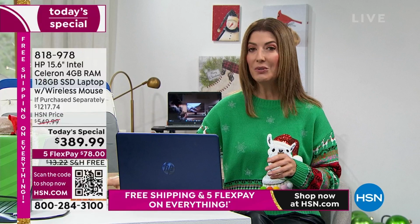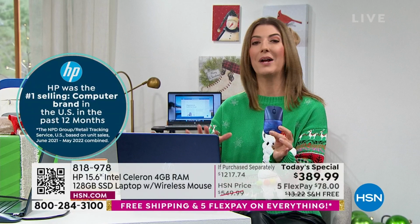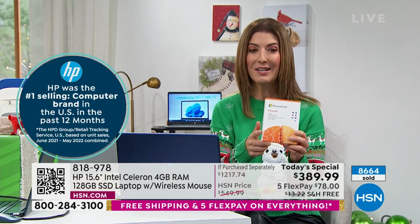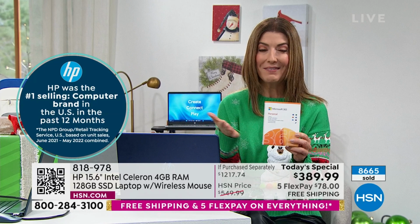We're gonna include a lot of fun extras today, like a wireless Bluetooth mouse, so you can have that true kind of scrolling, surfing, chatting, desktop experience. We're including Microsoft Office 365. That's a $70 value. That's a one-year subscription. I don't know about you, I can't live without Microsoft Office 365. That's your Outlook, that's your PowerPoint, that's your OneNote, that's your Publisher, that's your Excel if you're doing spreadsheets.